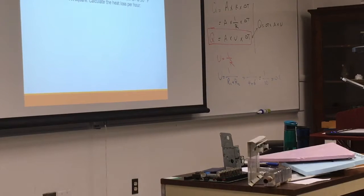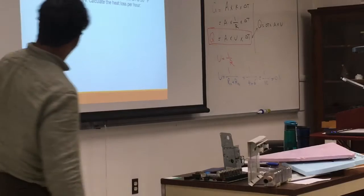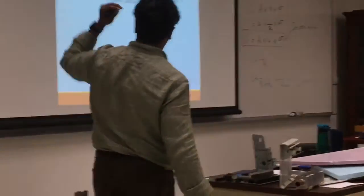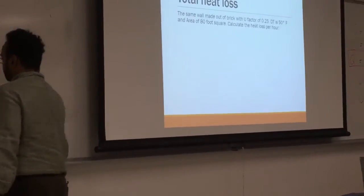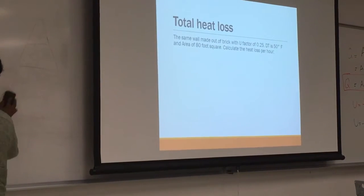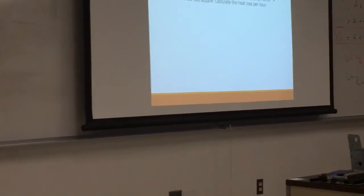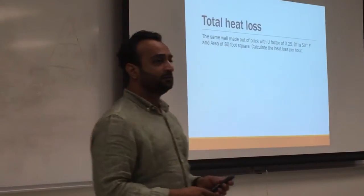So the same wall. We have the area already. Now, the given factors: DT is 50, area of 84, calculate the heat loss per hour. This is a very simple example. So, what are they asking for here? How much heat I'm losing from that wall? We agree? I think it's always giving per hour. So this is Q. The equation is area times U times delta T.